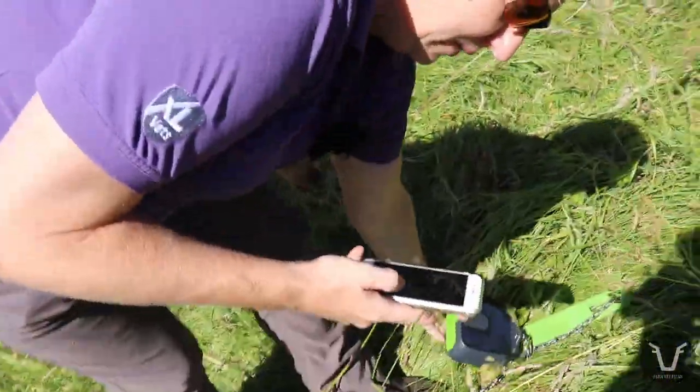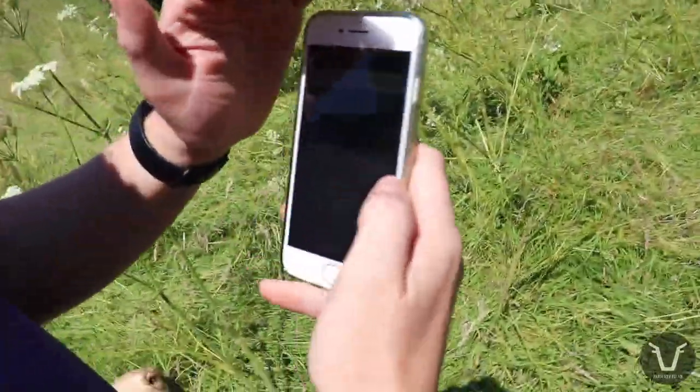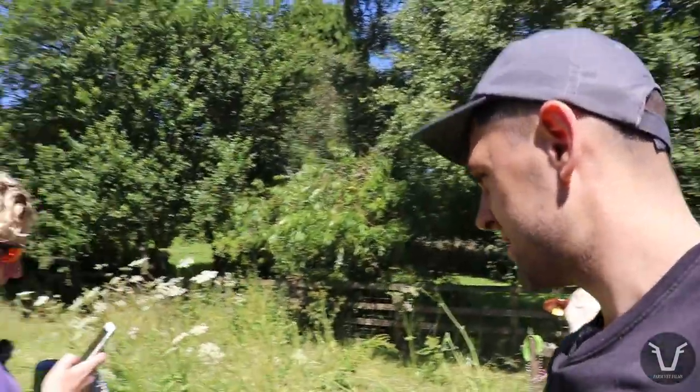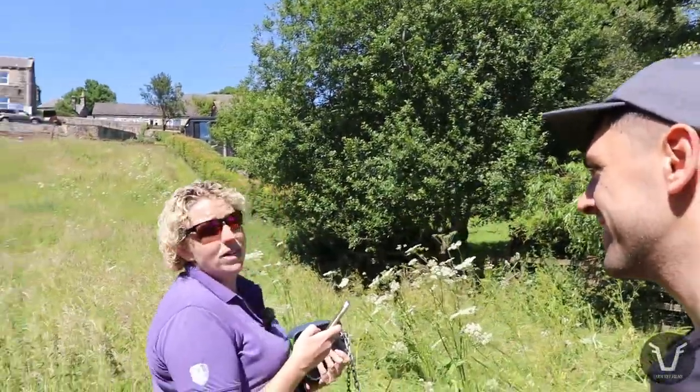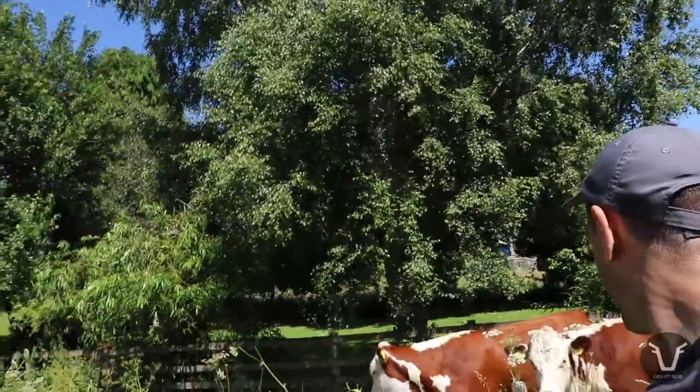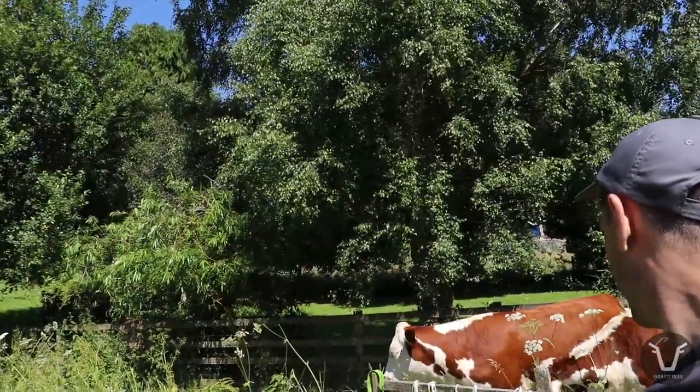Right, we'll show you the app then. We might have to do it under the shade. Can you pick that up or not? No, not really. Yeah, we'll do it under the shade. What are the names, Jenny? Doris and Daisy. That's not their official pedigree names, that's their pet names, but Doris and Daisy. 8337 is Doris. Right. Cool.